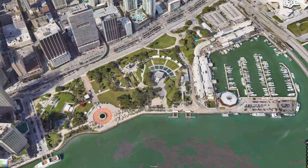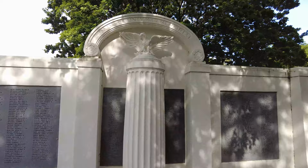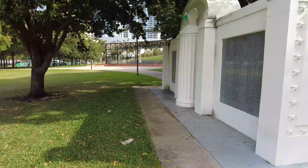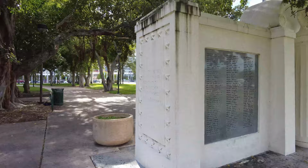During World War II, the park was taken over by the Navy. In 1943, the city built and dedicated this war memorial to honor Dade County's soldiers lost to the war. It may also incorporate names from other conflicts as well, but I get the impression it was only for that war. One end of the monument features a General MacArthur quote, "We shall win or we shall die." The other contains a more inspiring FDR quote, "It is far better to die on our feet than to live forever on our knees."